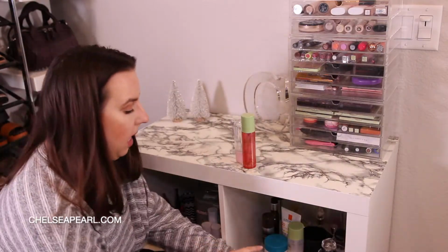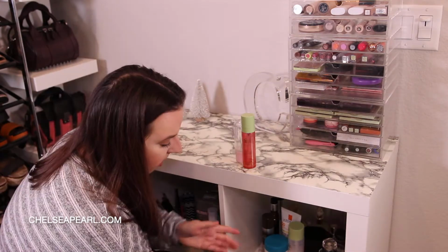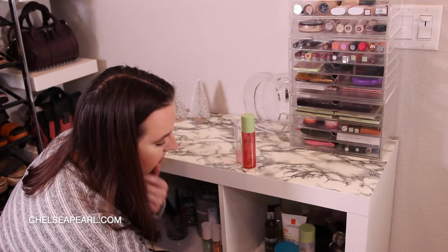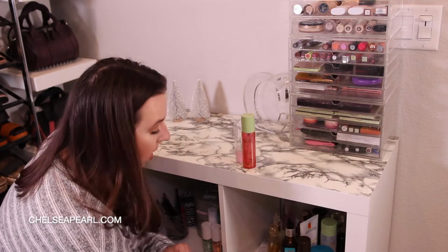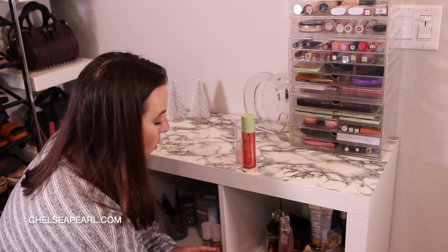So down here I keep my perfumes, and I keep a little bit of hair care and a little bit of skincare. We have like an eczema cream, makeup remover, sunscreen, then my root spray and my Moroccan oil, and then the rest are perfumes on this turntable. This is from World Market.